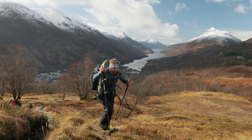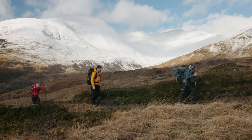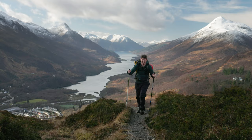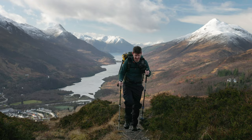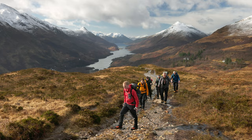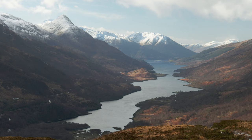On this particular day, we were heading off to Loch Ildamore, a high mountain loch in the Mamores, hoping that we would then be able to continue on up to one of the nearby peaks. The route started pretty steeply, but once we were out of the trees, we had some amazing views of the snow-capped mountains and back to Loch Leven.